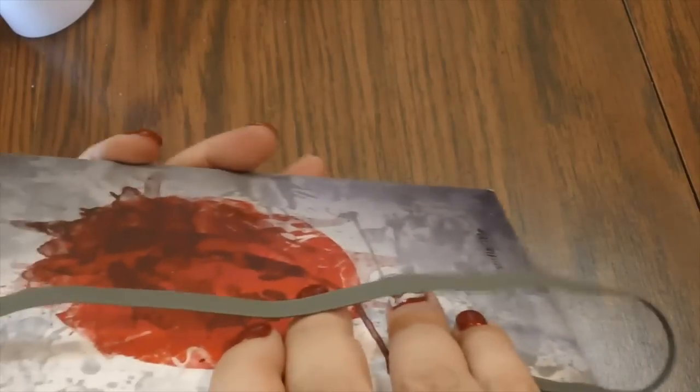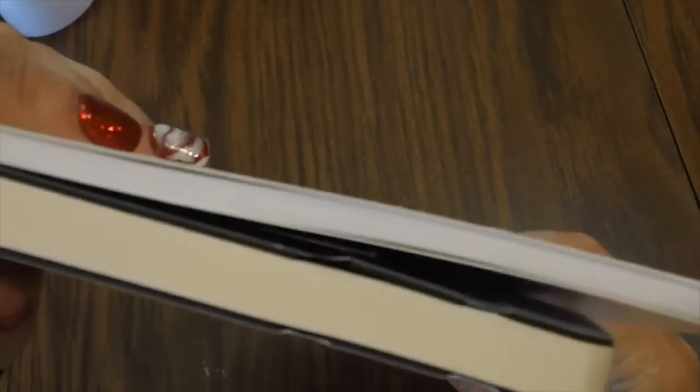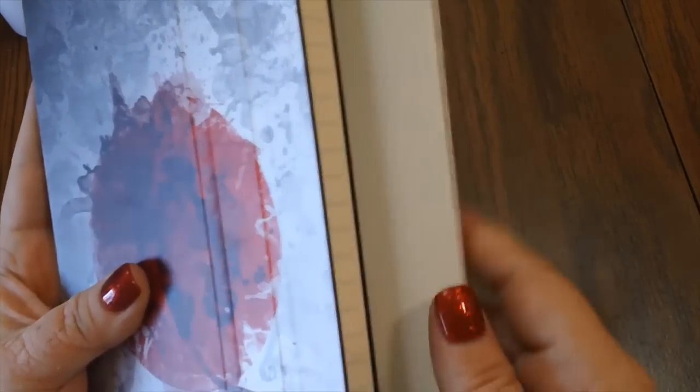So this is not an A5 notebook. Let me show you. Or actually, it's a little bit skinnier than an A5. So it's like A5 lengthwise, but it's skinnier. Let me compare it to this Rhodia. It's the A5 size lengthwise, but you're going to see that it's a little skinnier than your regular A5. So you could stick it into a journal cover.